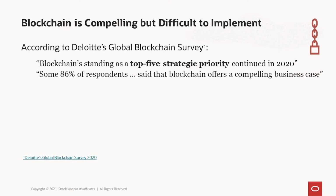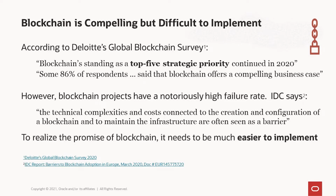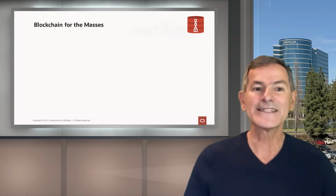Now, according to Deloitte's Global Blockchain Survey, blockchain is a top 5 strategic priority in 2020 and continuing. However, blockchain projects have a notoriously high failure rate. IDC says that the technical complexities are often seen as a barrier. So to realize the promise of blockchain, it needs to be much easier to implement, which is exactly what we've done. We've created a blockchain that can be used for the masses.